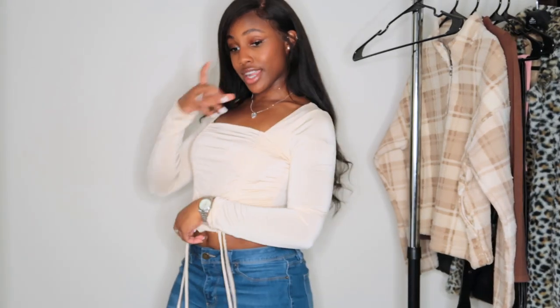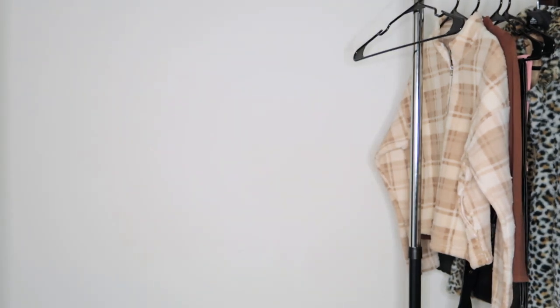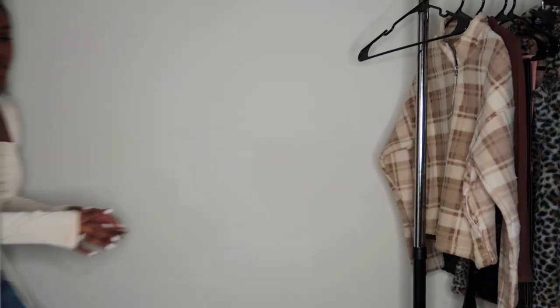I'm gonna step right here and change my top. So be back. Oh, maybe I should grab the other top with me and take this with me.